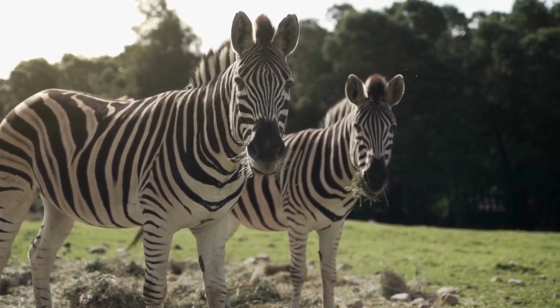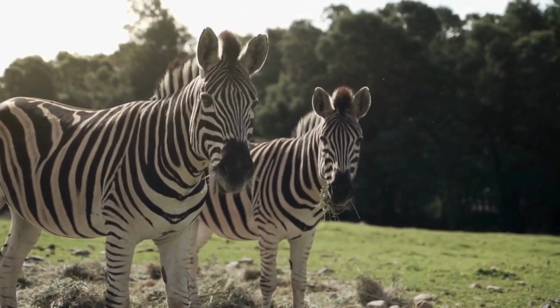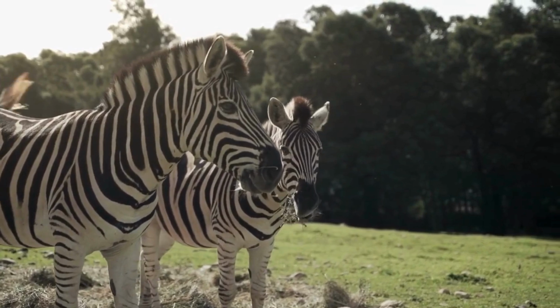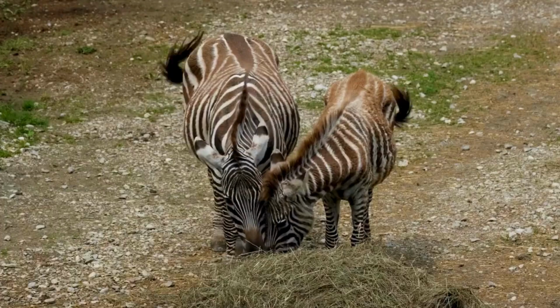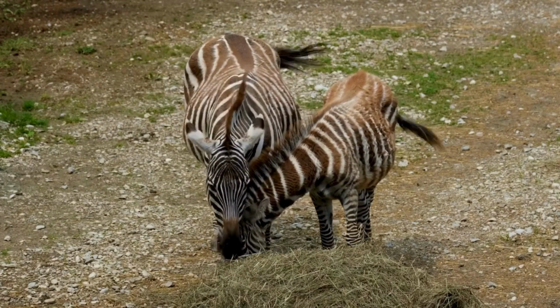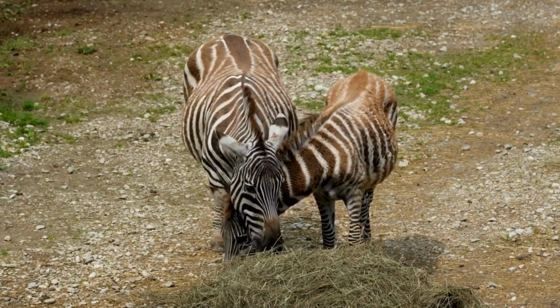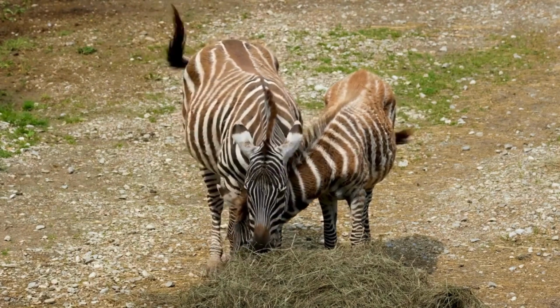Zebras are herbivorous mammals with a diet consisting mainly of grass. They have evolved several adaptations to help them thrive in their grassland habitats. For instance, their elongated, sharp-edged incisors and molars are perfectly suited for grazing on coarse grasses. Their digestive system is also well equipped for breaking down the tough cellulose found in grass.